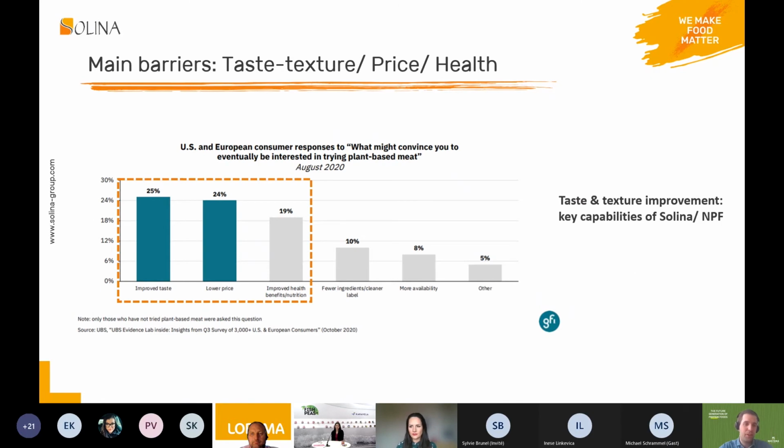So those were the drivers: health, sustainability, and then taste once you've tried it. And the barriers are exactly the same. If you don't like it, if you haven't tried it yet, then what would change your behavior? If it would be tastier, if it would be healthier, and also if the price would be lower. So very interesting to look at it that way. If you improve the taste, you don't only service the people already in the category, but of course you can also attract new people to the category. Same with health and nutrition.